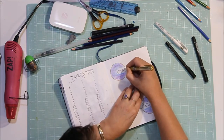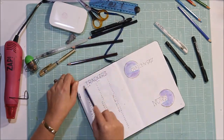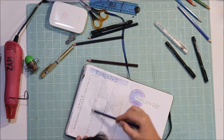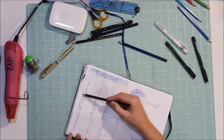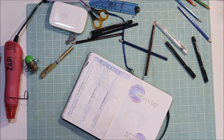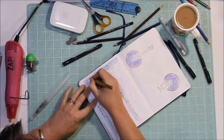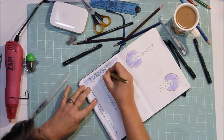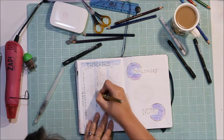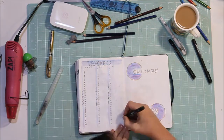Moving on, I'm doing the same 3 trackers. I'll track my water, no alcohol and healthy eating. And I like it when I see some people do lines that zigzag back across the page, so I thought I would do that. I don't know how well it will work as I've only got small deviations, so it may not look as nice as what some do, but I'm going to give it a bash.